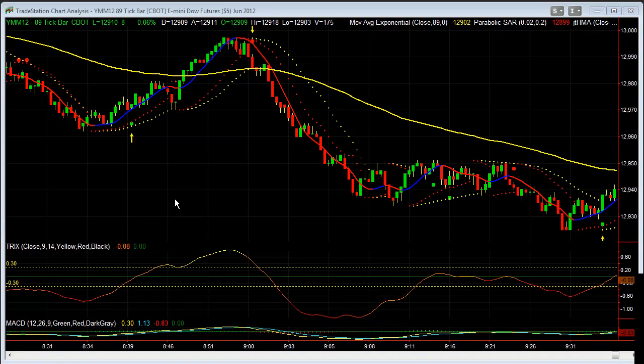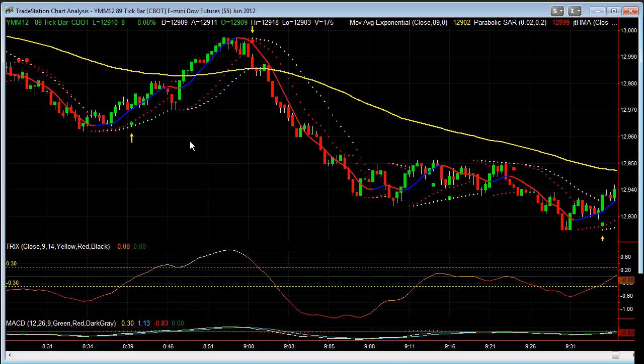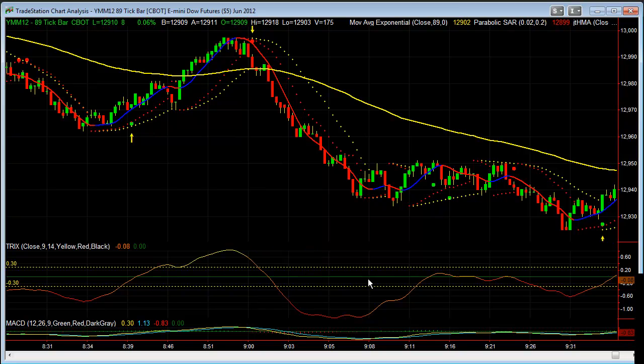During the dead zone period, there were two really good setups. I was not around for either one, but there was a nice long trigger there at 8:40, and then a short trigger at 9 o'clock. That was just beautiful and a great short. But we were not trading on either one of those triggers.